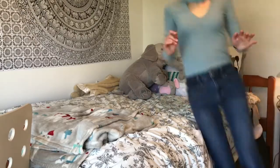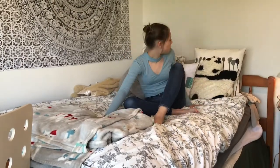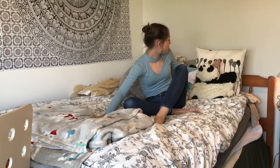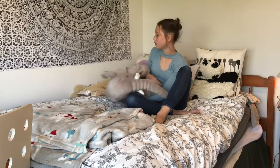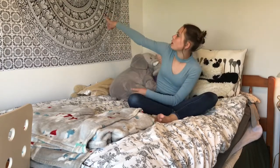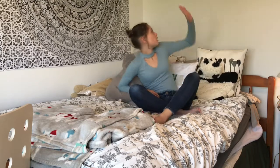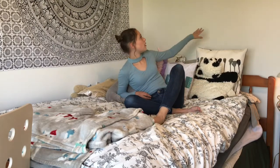And then this is just my bed. I just have a blanket from Target, and then these I got. Most of my pillows are from IKEA, and then this, I think this is also from IKEA, but I'm not sure. And then over here I just have my tapestry, which my cousin got me, and I have no clue where she got it. And then again over here I just have a blank wall.